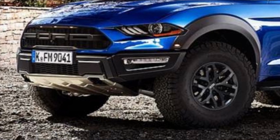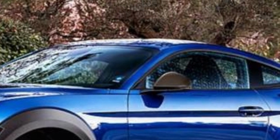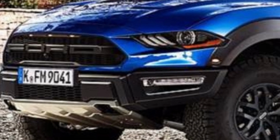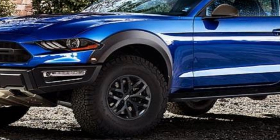But there's something about this Raptor Mustang merger that feels strangely right. How about it, Ford? If you want to take the Mustang in a different direction, this off-road Raptor pony could be your ticket to profit paradise.